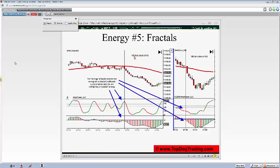So we've got a 100 tick chart over here. This would be our setup chart. And this would be our fractal energy chart. 3-to-1 ratio is what I use for day trading. So it's a 300 tick chart. This I consider my confirmation chart. It will either confirm the trade or it will filter out the trade. So let me show you how I do this.